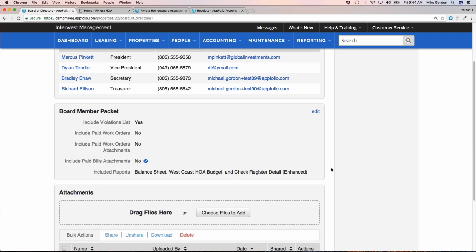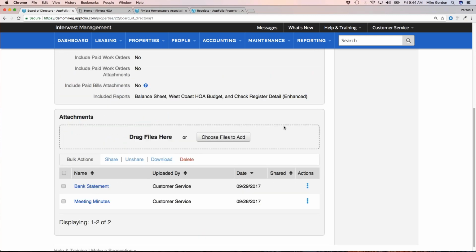Any other documents saved externally that you might want to share as well? It's a simple drag and drop to not only store this information to the portal, but if you wanted to share it, you simply check the box next to the items you want to share and click share.